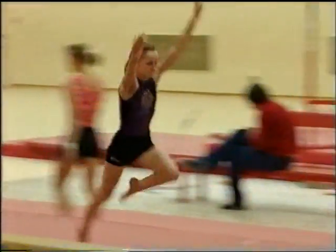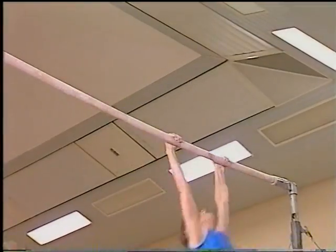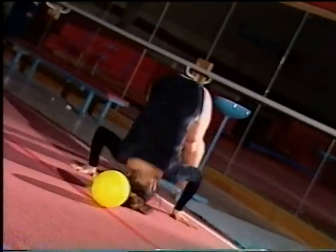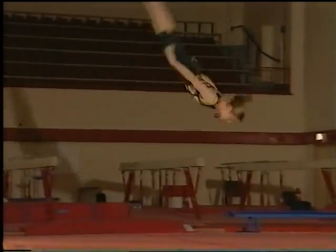Gymnasts can use several kinds of apparatus: the vault, the pommel horse, asymmetric bars, beam and floor. They have to be fit, strong and have excellent coordination.